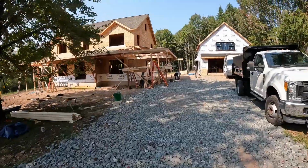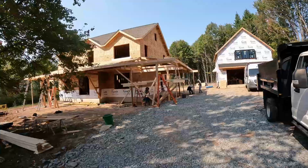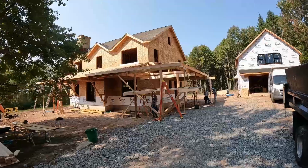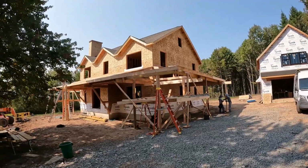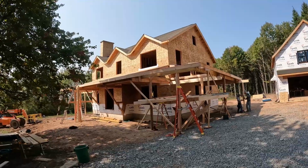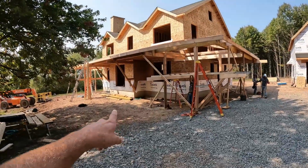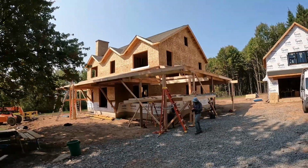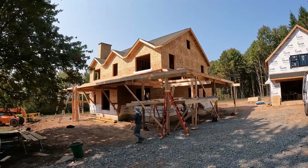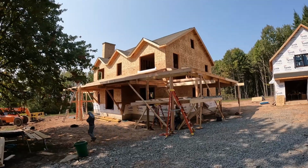All right, guys, we're back up here at this new house. This morning I stopped at Richard's Building Supply and picked up some high temp weather watch, and I also stopped at the lumberyard and picked up an extra LVL, which I threw on the pile there. These corners on the hips on both sides get a double LVL as a rafter.